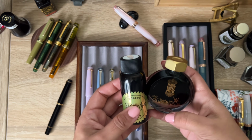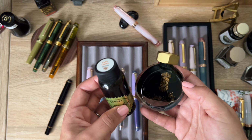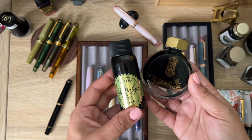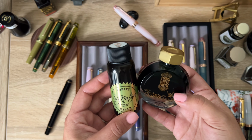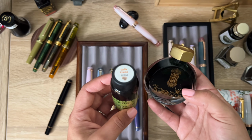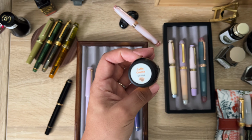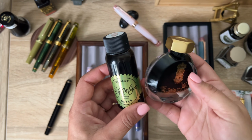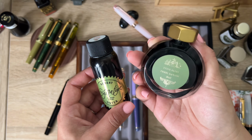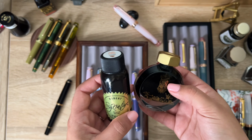So these were the first two brands that I actually really used and kind of continue to use to this day, but these two right here, Robert Oster and Ferris Wheel Press, are inks that I used in the beginning continuously. This is still one of my favorite colors, the Cafe Crema from Robert Oster, and Peter Moss from Ferris Wheel Press. I still very much enjoy these inks.